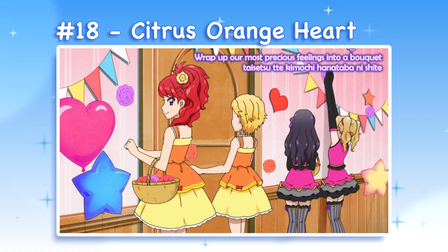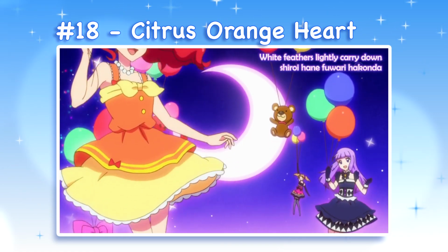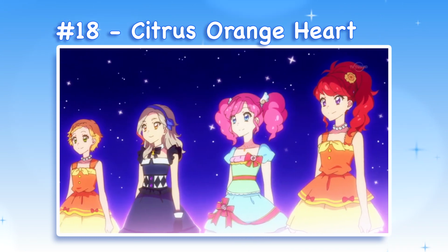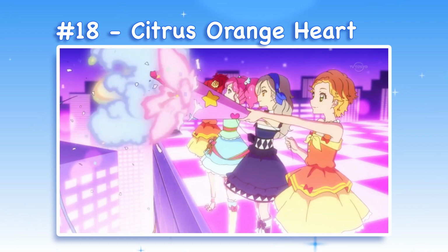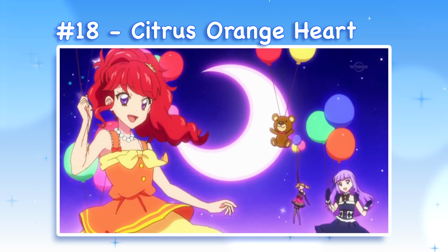18. Citrus Orange Heart. Citrus Orange Heart is a dress and loafer set with knee-high socks. However, the anime version replaces the loafers with sandals and removes the socks entirely. I find this design to be very cute, but it is one of the simplest on the list. The monochromatic color palette is cohesive, the ruched bodice is unique, and the nautical details add an extra youthful element.